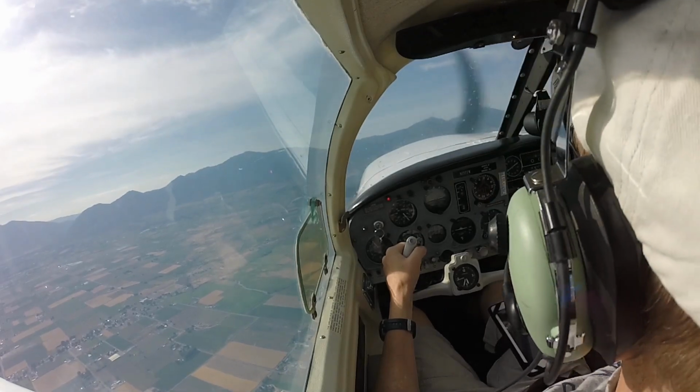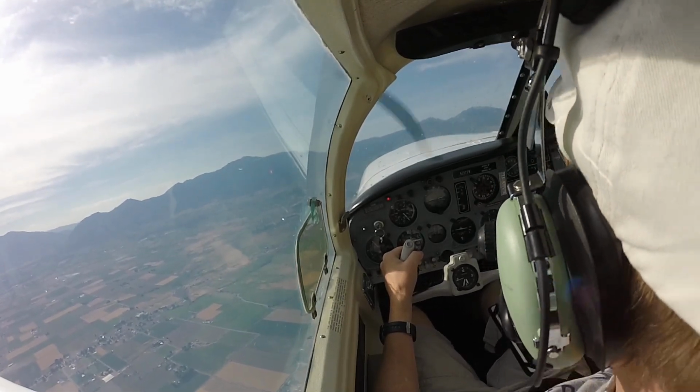At Alpha 3, taxiing back to ramp. Spanish Fork.